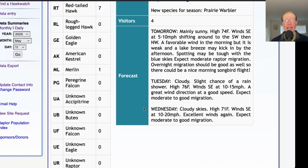And then for Wednesday, cloudy skies with a high in the low 70s and southeast winds at 10 to 20 miles per hour. So excellent winds again. Wednesday could be another really good day, both for raptors and non-raptors. All right, it looks like we could have some really big days coming up, both for raptors and non-raptors. And this is the time of year that pretty much anything can show up. If we're going to get a mega rarity, it's going to be this time of year.